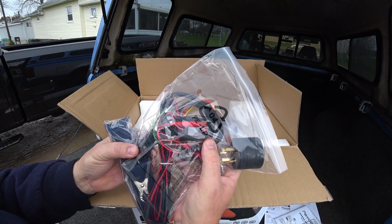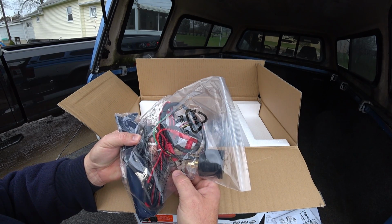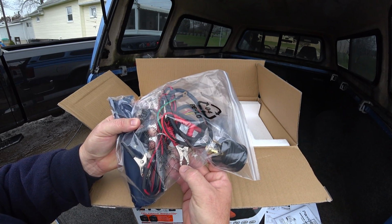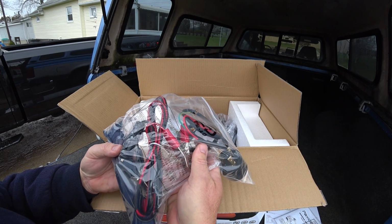But what this does is allow you to plug into the cigarette port. I keep on calling it a cigarette lighter, but the power port, and connect this to a battery if you want. You can actually do some form of charging with that.